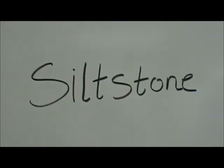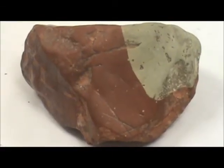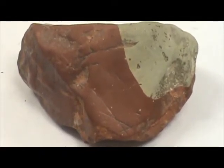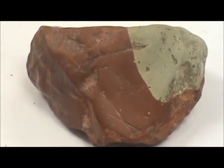And number 18 on your rock tray is going to be siltstone. Siltstone is a very fine-grained and lighter-colored sedimentary rock. It usually appears in a reddish-brown color, but it can vary, as you can see with the lighter gray portion on the upper right portion of this example.